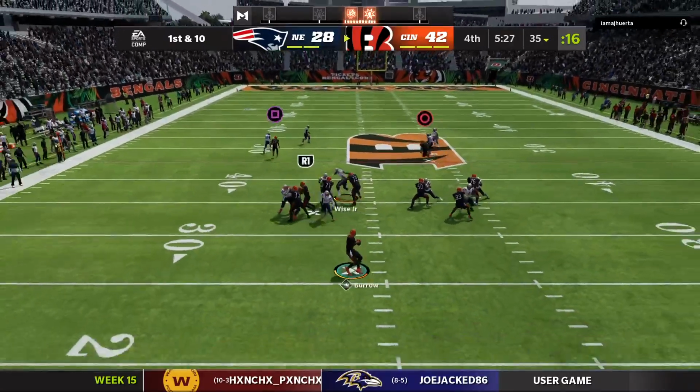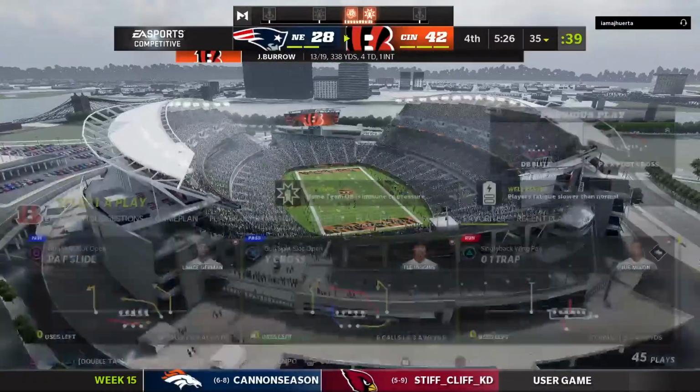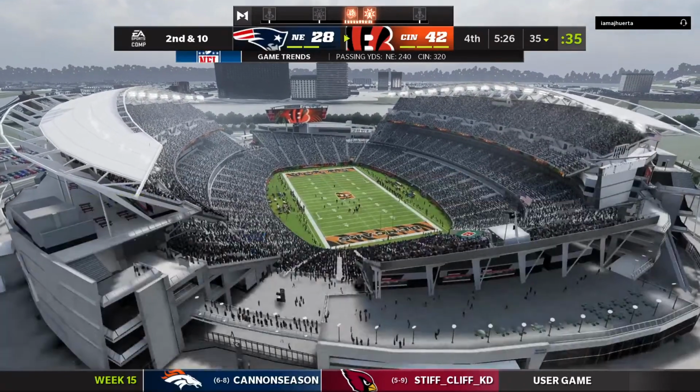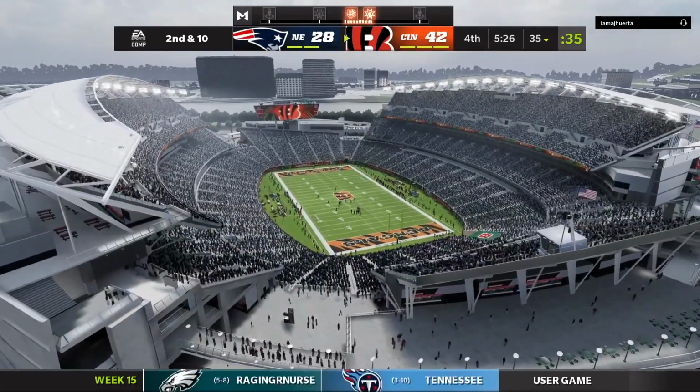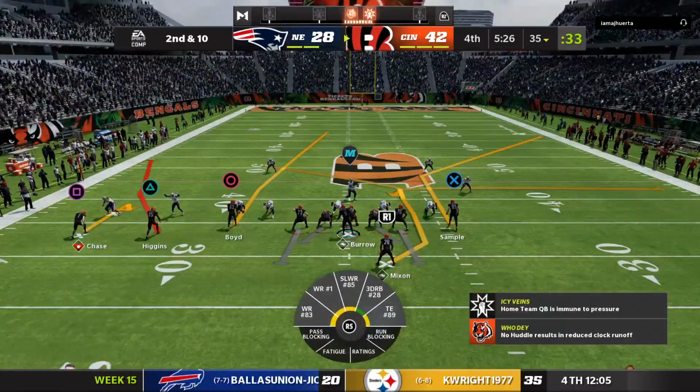Off the play fake, here's Burrow. And he'll be hit as he releases it. Falls incomplete. Oh, that's got to frustrate him a little bit because they nearly got to him there, and it would have been the first sack of the game. Instead, they're able to influence the release, and they did force the incomplete pass.